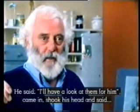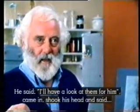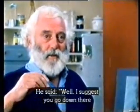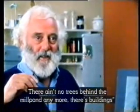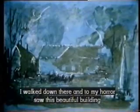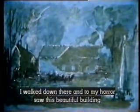He said, oh, I'll have a look at them for him. And he came in and shook his head and said, you ever been down to Flatford, Master? I said, no. He said, well, I suggest you go down there, because there ain't no trees behind the mill pond at Willie Lott's cottage, there's buildings. I said, oh, no. And I walked down there, and to my horror, saw this beautiful building.